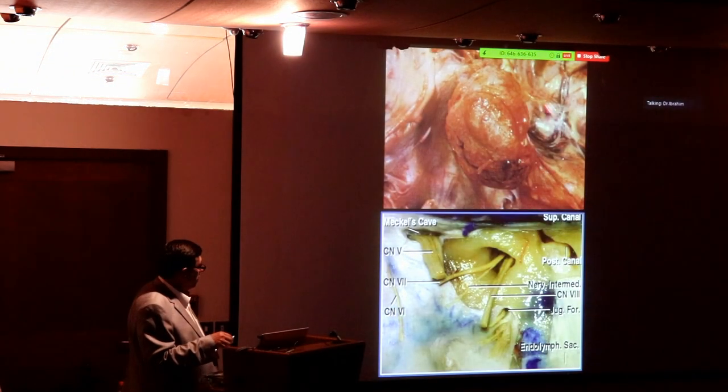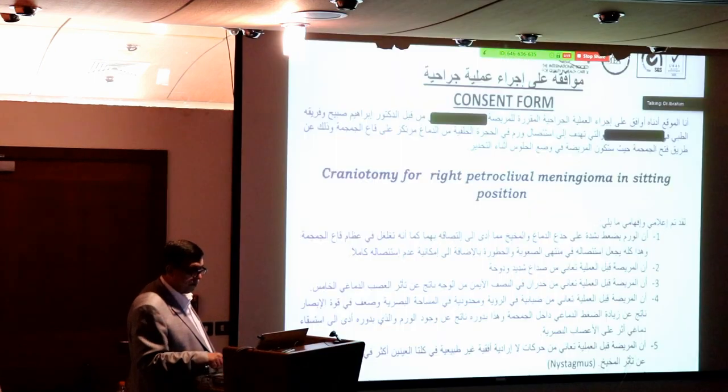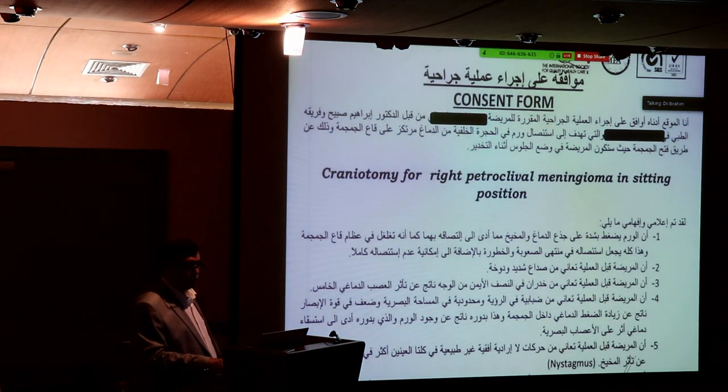So again, petroclival meningioma is here. It should be medial to the internal acoustic meatus. If it is medial, then it will face the trigeminal, it will face the 6th nerve, and it will face the 3rd nerve. We got the consent for the surgery, detailed consent that we keep talking about. Delicate, fine information that we have to discuss with the patient, and we have to mention that it can be done in the sitting position.